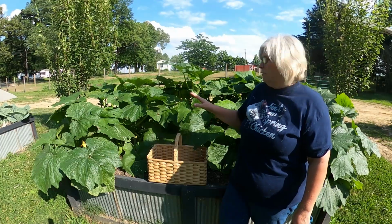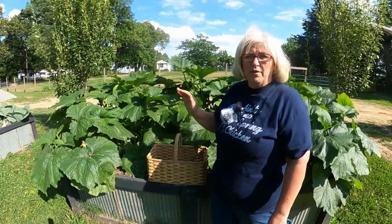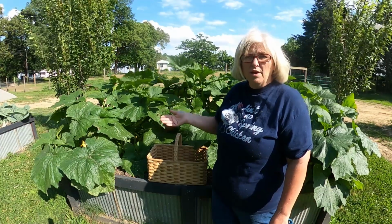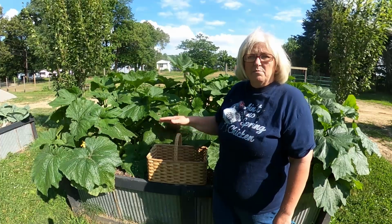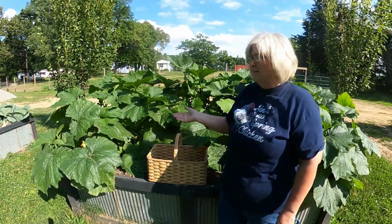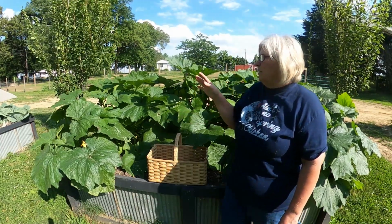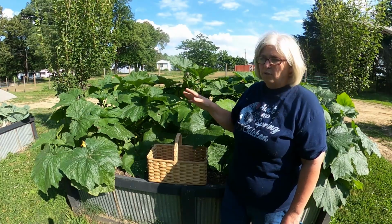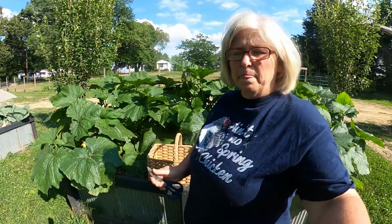I think that the plants are doing great considering the only fertilizer that we've had is the soil that we started out with from the very beginning, that was mixed with our horse and donkey manure with the hay. That's it. So, I mean, our garden is growing wonderfully. And I'm gonna show you over here.